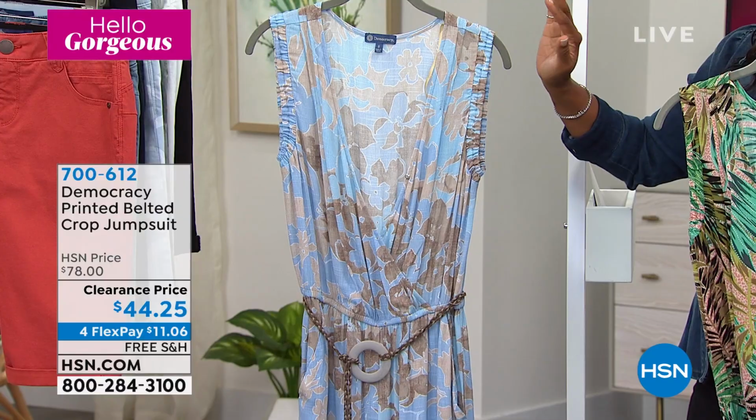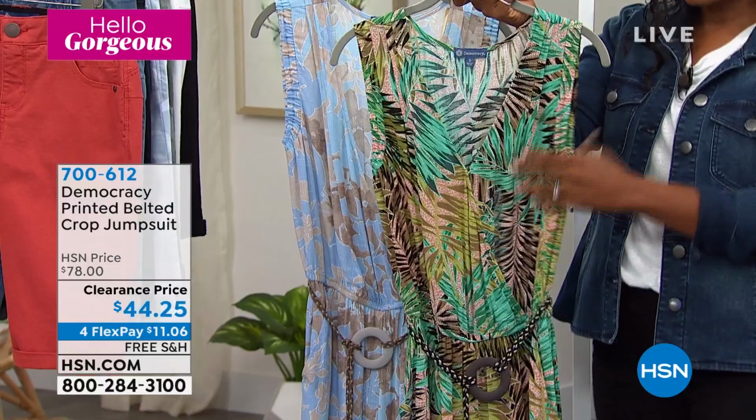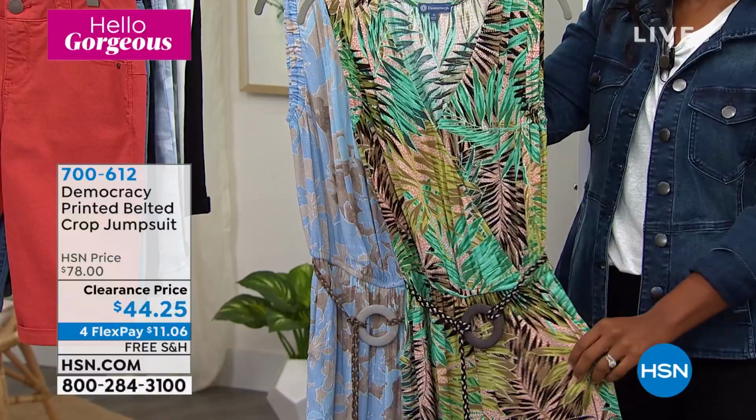But if you're looking here at this jumpsuit, let me share with you the one that you see right here. This one is called Blushing Nude Marine Green. We have 130 left in this one.